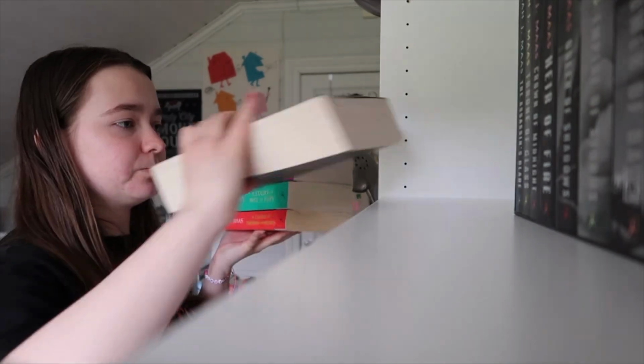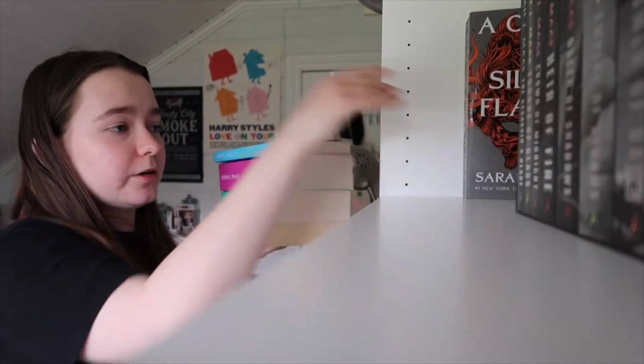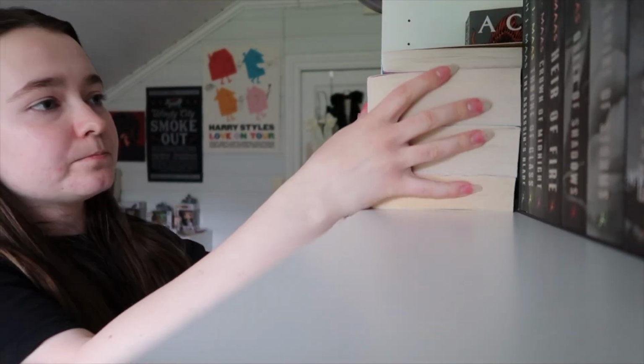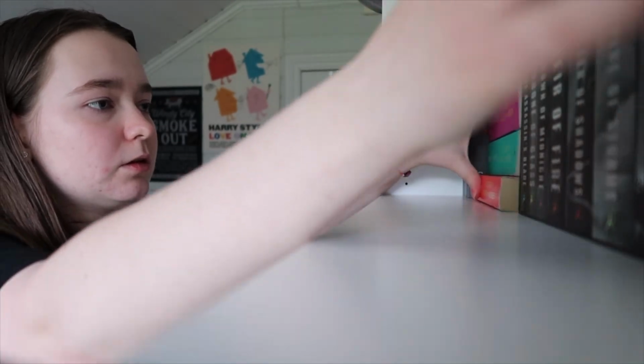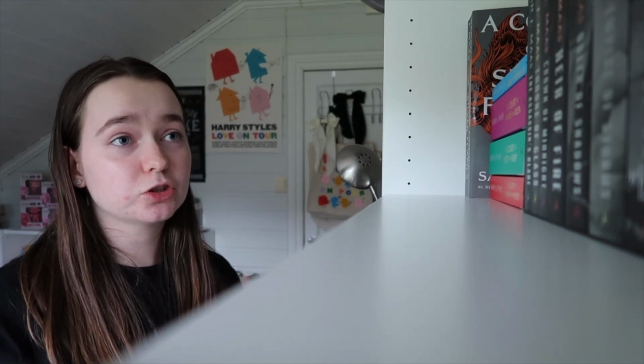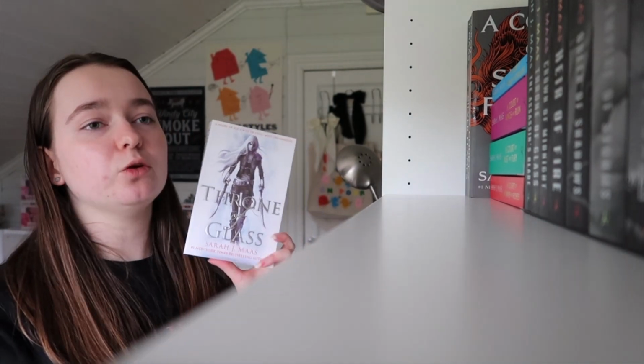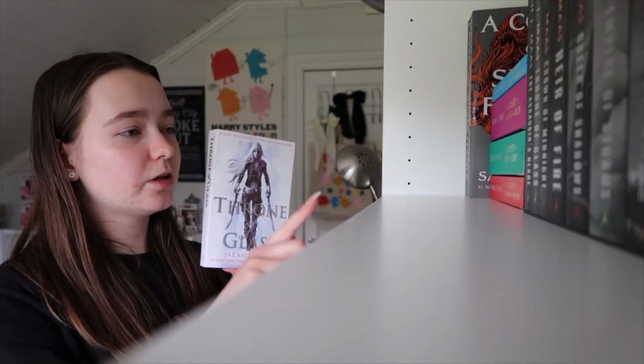So we're putting that on there. These ones in here. As of right now, I can't keep it just Sarah J Maas because I know I'm not gonna buy Crescent City until I've finished Throne of Glass, and that's gonna take me some time. I also have this cover of Throne of Glass that I bought before I really knew who Sarah J Maas was. I didn't know about the popularity, I just saw it in the stores, I bought it. So I'm keeping it over here for now.